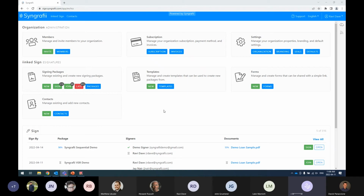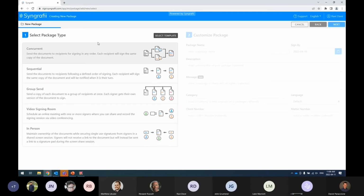via Syngrafii. What I would like to show you today, as I've logged in here into my screen, I'll skip over the administrative features and just jump directly into the inked sign section of Syngrafii. Again, I just wanted to go through here to show you the various workflow options that Syngrafii offers for e-signatures.